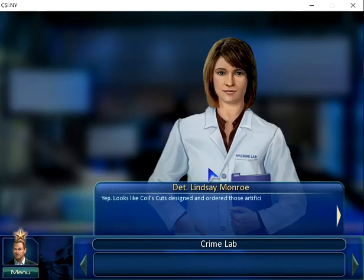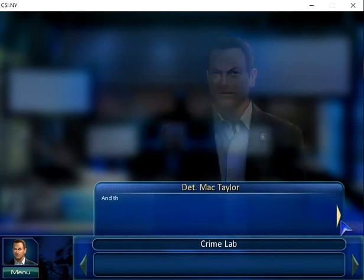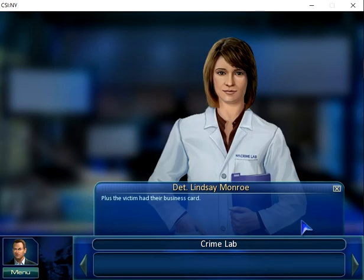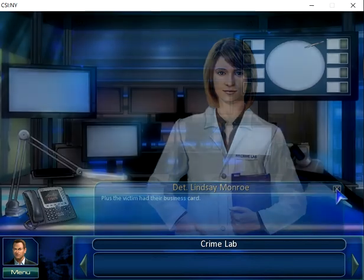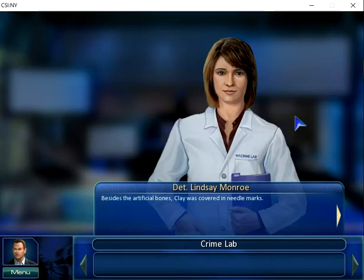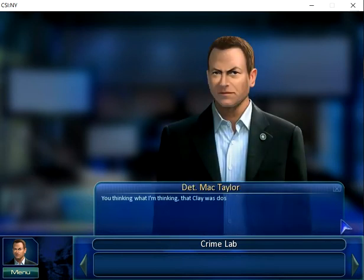Match is found. Looks like Coils Cuts designed and ordered those artificial bones from the manufacturer. Oh, they did? Interesting. And their office is down the hall from the fall location. Sure is. Right by in the Empire State Building. Plus, the victim had their business card. He did. Okay, let's check out this. Besides the artificial bones, Clay was covered in needle marks. You're thinking what I'm thinking, that Clay was dosing himself to tweak his body?